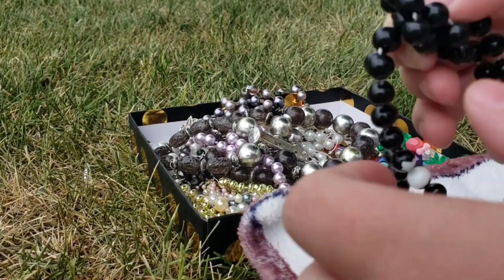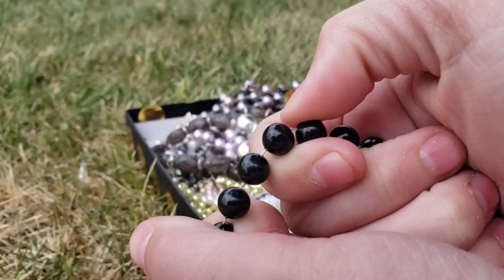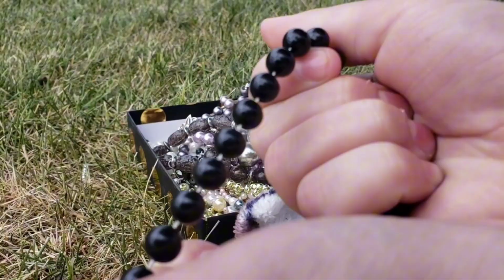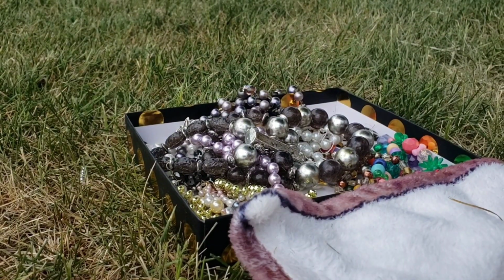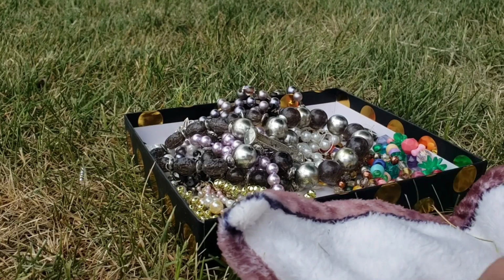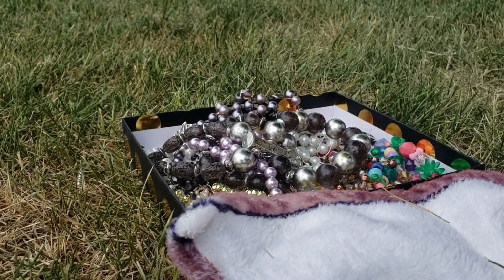Okay, I'm closing my eyes and grabbing, oh. Okay, I guess it's this black strand of beads. I don't know if I can use this because it's not directly on the string. It might be tight or something. I might be able to get off every individual sticky one, but I might just not use this. What do you guys think? What do you think I should do? Comment down below.